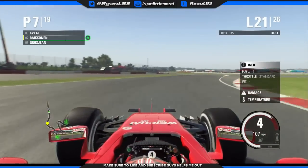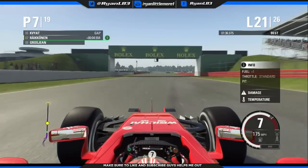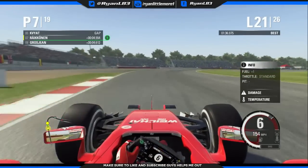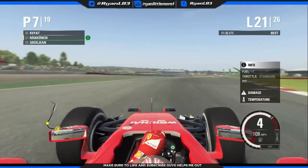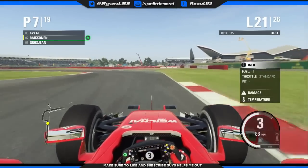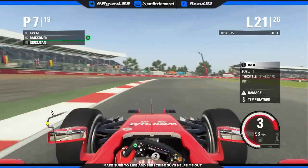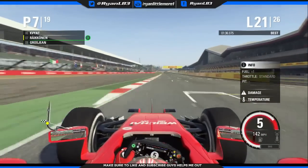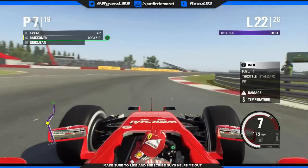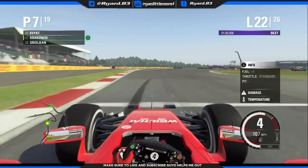Oh god, don't lose it here. Who's this in front of the screen? Wow, Kvyat's lost a lot of time. Don't know what's going on. We've gone purple apparently, according to the track map. So really push now. Let's see what time I'm going to get here. Okay, fantastic. Oh, fastest lap. So we just took a second off our fastest lap. That's quite good. We finally get the fastest lap of the race right at the end of the race.